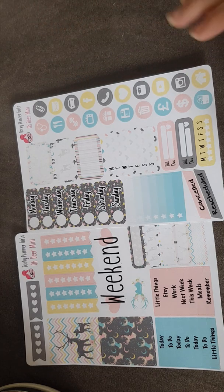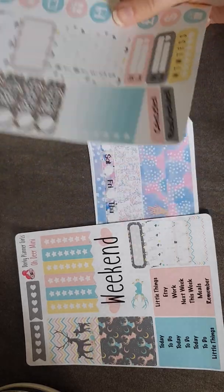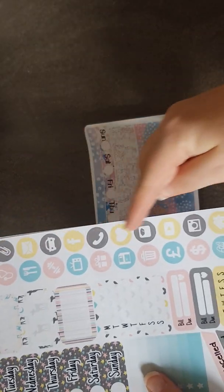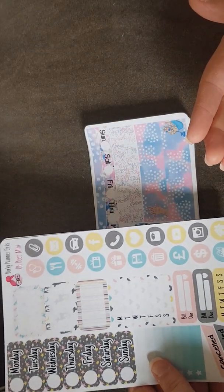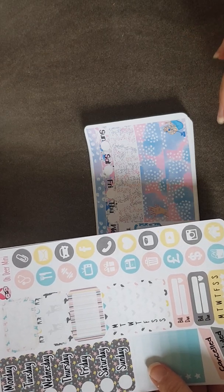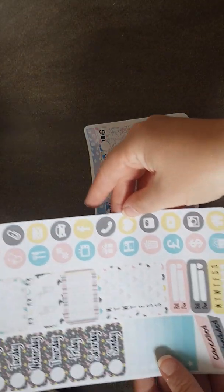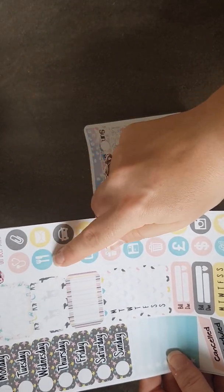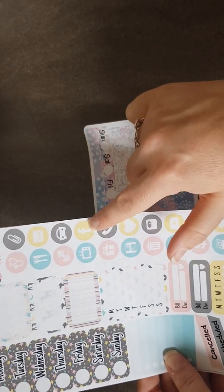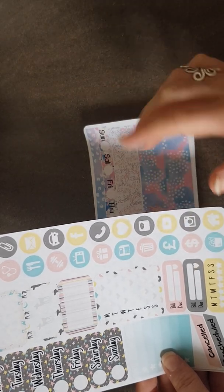Now for £2 on sale, that is amazing. Again, just beautiful stickers, and the icons, you're going to use the majority of these icons. Some kits where you get icons that you're never going to use really annoys me, because I feel like there's so much waste. Whereas in a week I could potentially use this one, definitely this, definitely those, definitely a phone call. I could use this for emails if I wanted to.